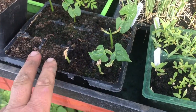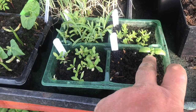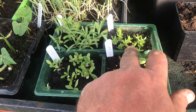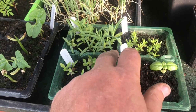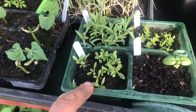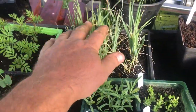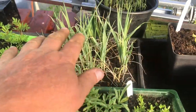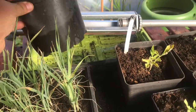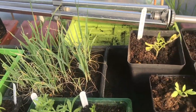These are for the Vegemite bed. Got a few little flowers growing in here. That looks like a basil one, that does, doesn't it? Some lavender, this is good. Carnations, sweet williams. So we've got some leeks. This is the leeks I'm thinking about planting in the tunnel. And there's more leeks at the back. These could really come forward now because they're not getting much water or much attention.